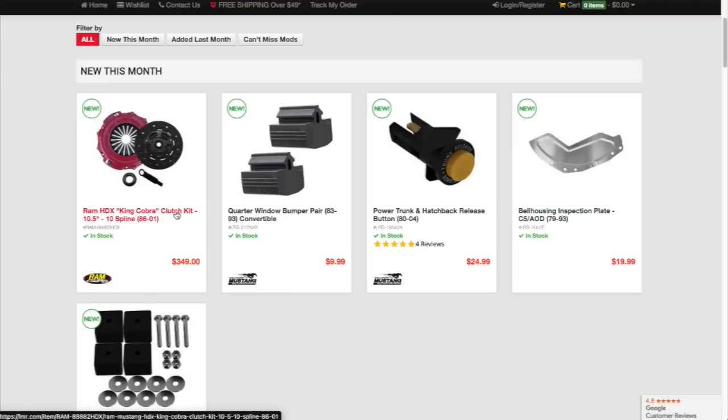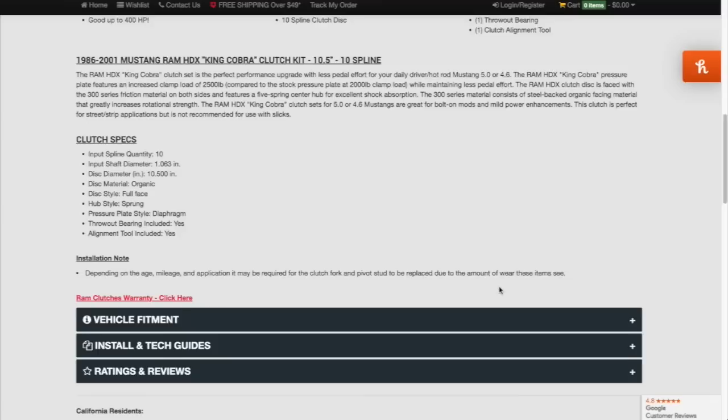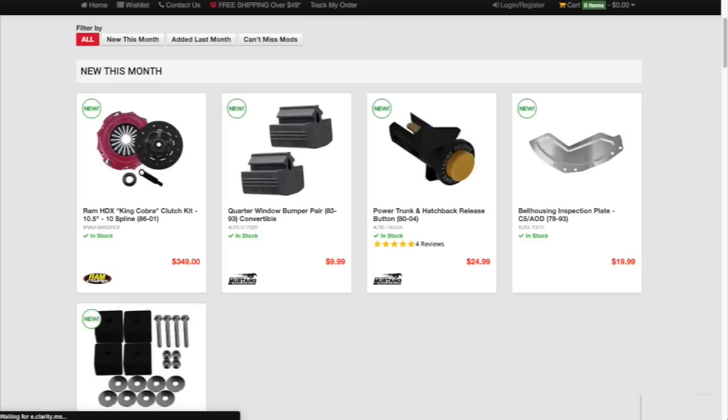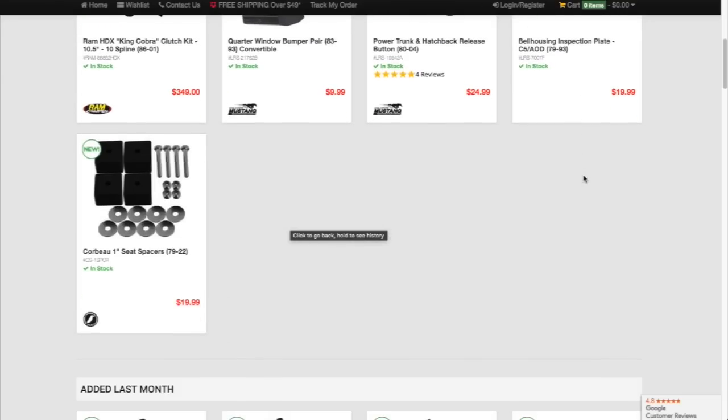I think that's the one that's actually in the red car, but I don't remember it being named King Cobra. So I don't know the deal there. Maybe you guys know what's going on with that. But regardless, that's pretty cool. Bell housing inspection plate for an AOD.